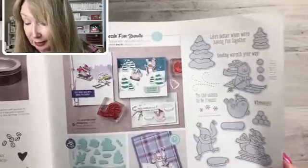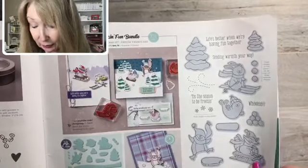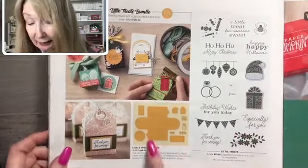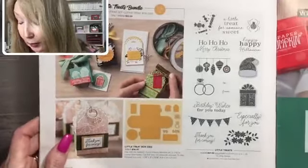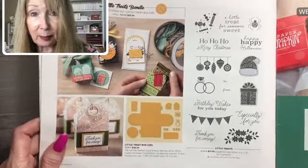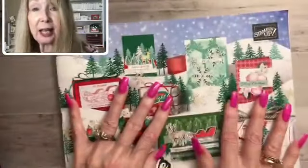And here's the Freeze and Fun bundle. Very cute little animals, kind of for grandchildren. And then the last one, the Little Treats bundle. And this is very cute, I want to get this too. This is an adorable little treat holder. So, it's still early. We get to use this all the way through to the end of December, so I'll probably be getting that. So there is your catalog walkthrough.